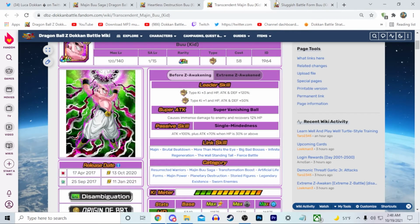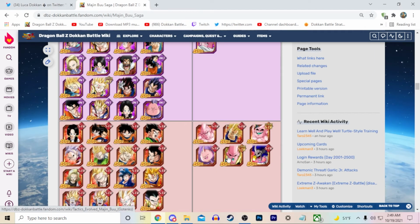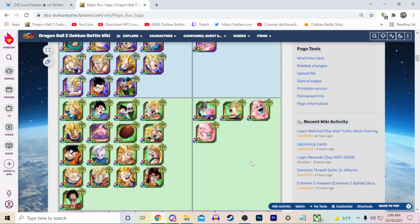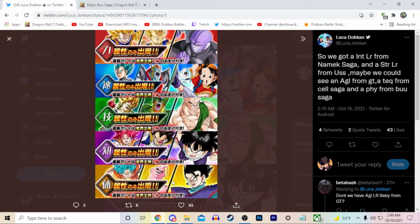These guys were the last Kid Buus to get all the way back in 2017. Cell got a Dokkanfest since then. Frieza got a Dokkanfest since then. I feel like it's time for this guy. And one day he's gonna get a brand new shiny LR, and he's gonna be very, very stupid. LR Kid Buu is definitely gonna be very good for sure. I'm interested to see how it's gonna turn out, and it would make a lot of sense. Who else would you think for this? Honestly, I think that's the one that's on everyone's mind.